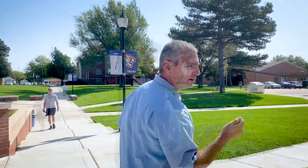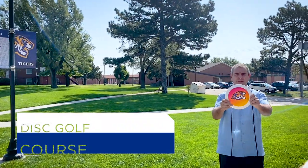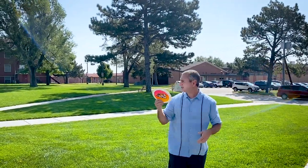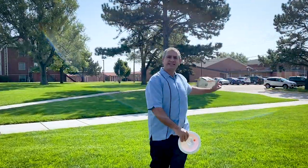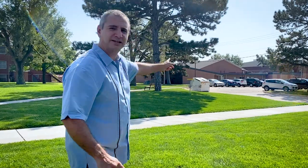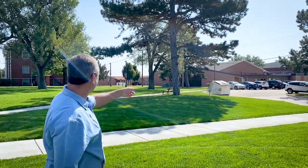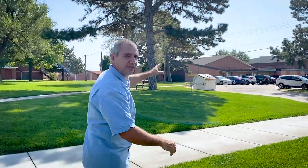So one of the projects that was worked on this summer besides the hammock farm was the Frisbee golf course. And so this is an example of a Frisbee disc. They're different. It's not like a Frisbee. So these are available here at the college, and there's a course set up all across campus. You can kind of see behind me is one of the targets. One of the baskets that are set up in the golf course.